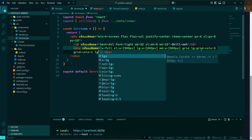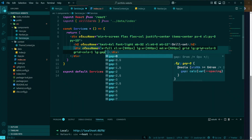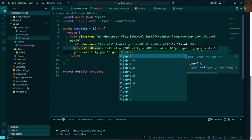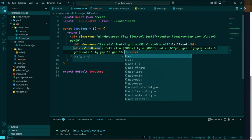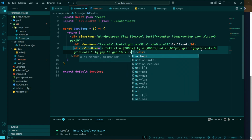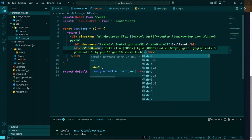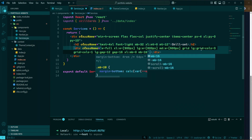Then we need LG breakpoint. The gap is going to be 12. Next, we need gap 18 for smaller screens. Then we need Excel breakpoint, margin bottom 0. As for the smaller screens, we need margin bottom equal to 16.